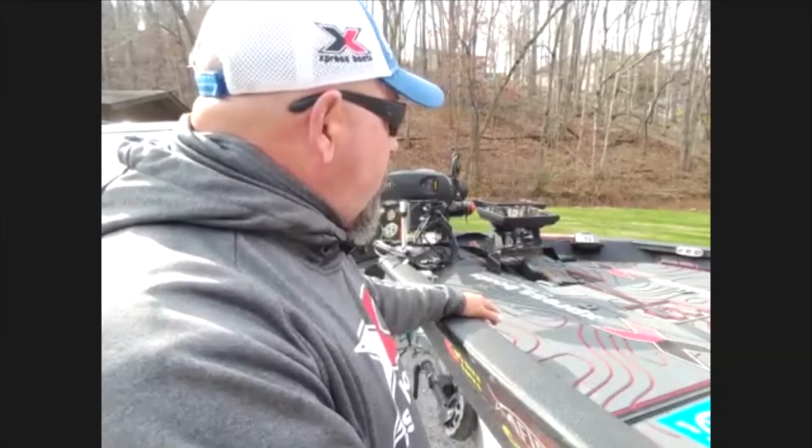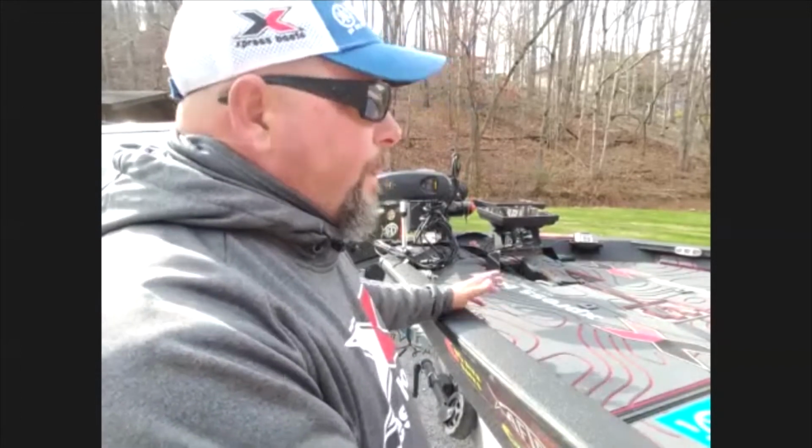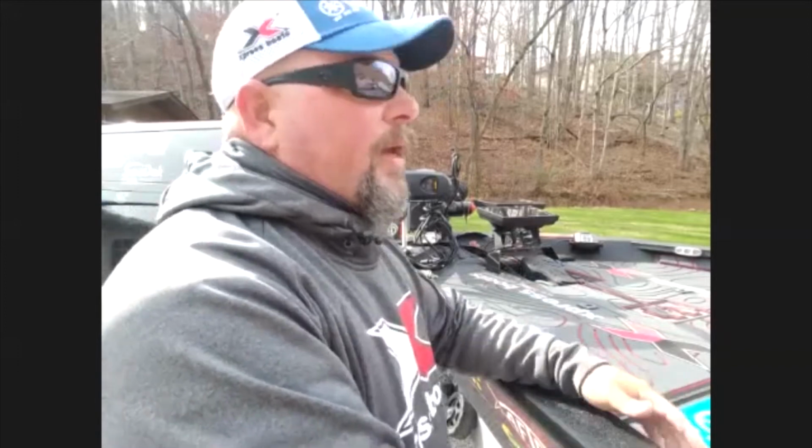Two Solix 12s up front. The clarity that I get from the Mega 360, the down imaging, is just unparalleled in the market right now. We've got some new stuff coming out pretty soon that somebody leaked on the internet. I won't really get into that right now. That's something we can save for a later date, but I'm really excited to see what we're going to have going into next year on the Elite Series and possibly the Opens as well.